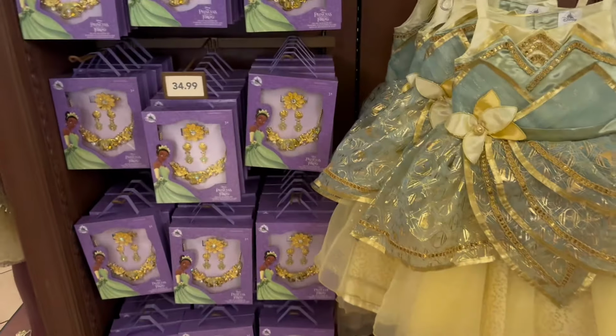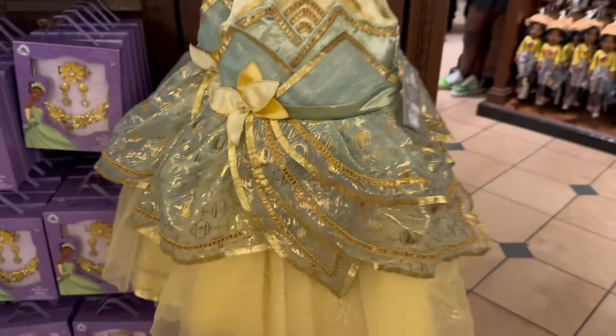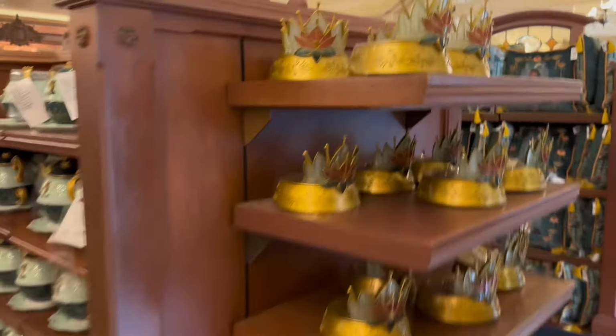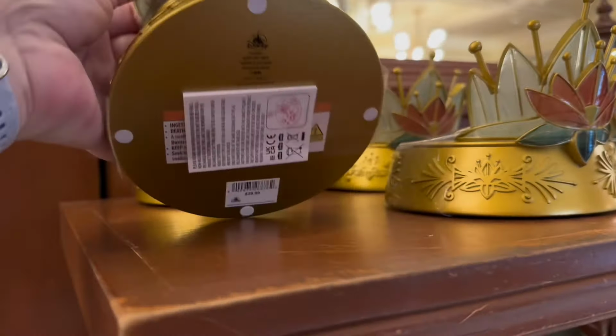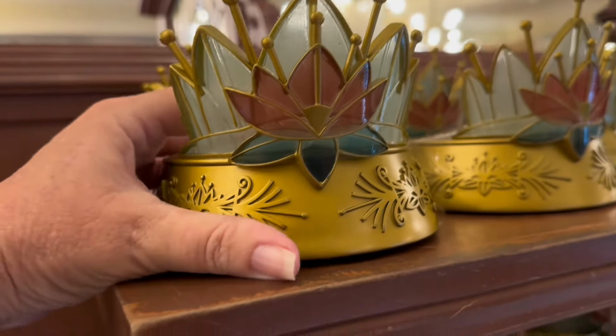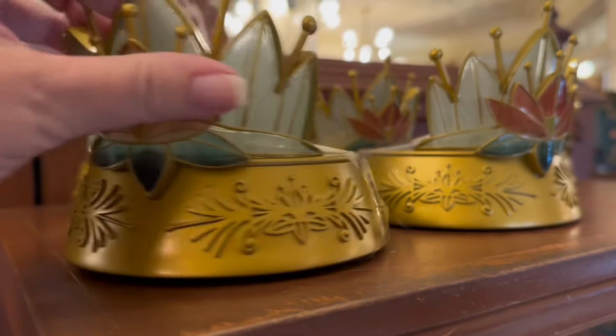They have a lot in the children's section, new dresses, dolls, cooking sets, you name it. I think they have it here. They also have a lot of merchandise for the home. This right here is a little table side lamp, and it's really cute. I think it would be a great addition for any little girl or boy's room.